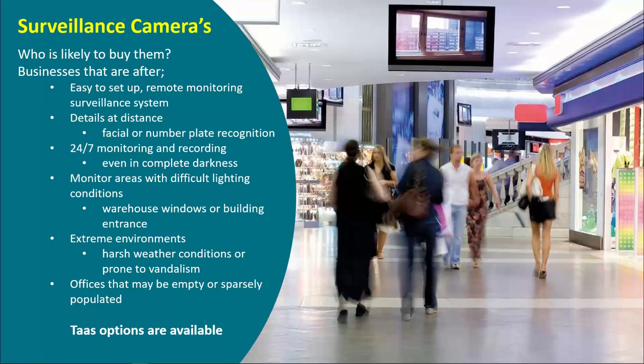So in summation, just to run very quickly over the kinds of businesses that we would suggest targeting for surveillance solutions, and why D-Link cameras are so good for them. If you're a small to medium-sized business and you're after a very easy to set up remote monitoring surveillance system, then D-Link should be very high up on your list of choices.